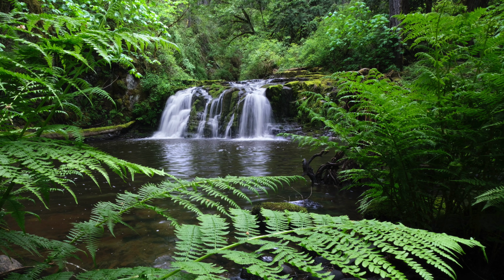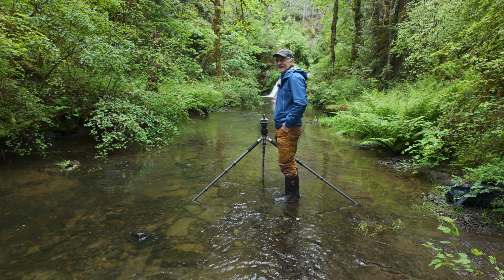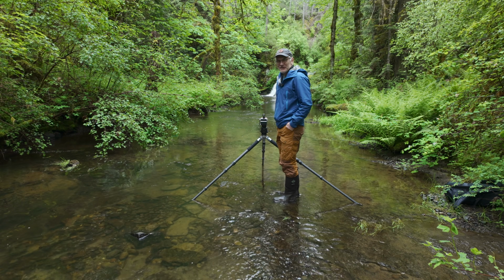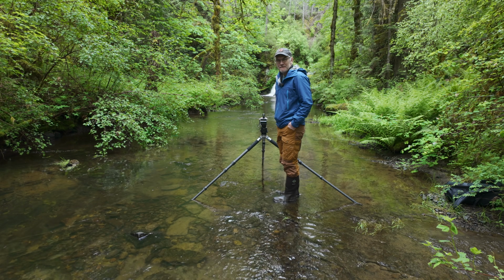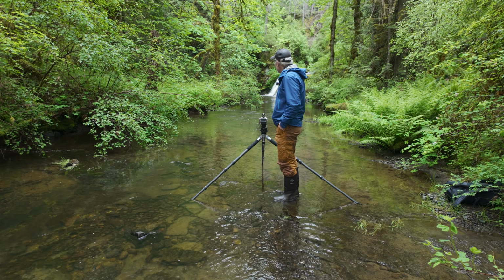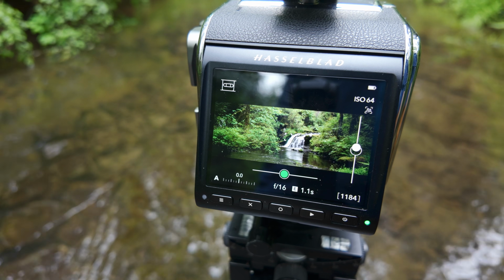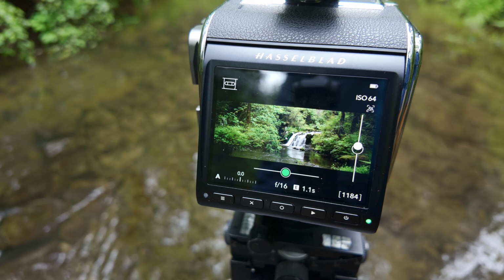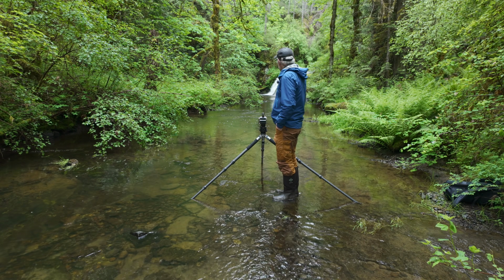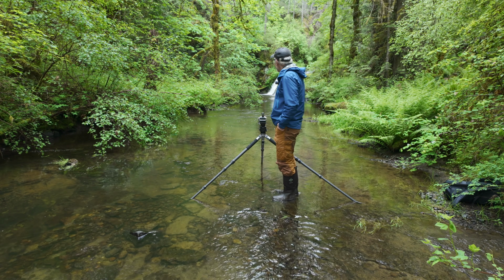Okay, after my huge fail with one lens, so much for that. I've found something that's a bit more appropriate for the focal length that I'm using. But even with this, I'm doing it as a 65 by 24 pano. Like I said, it's kind of an awkward focal length for me. If I want to just fill the frame with a waterfall, I've got to get much closer.